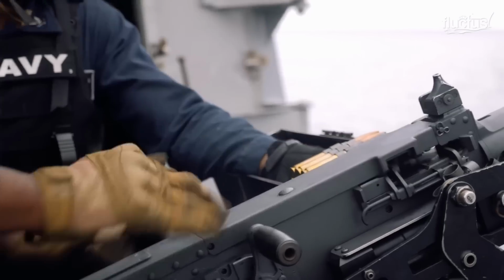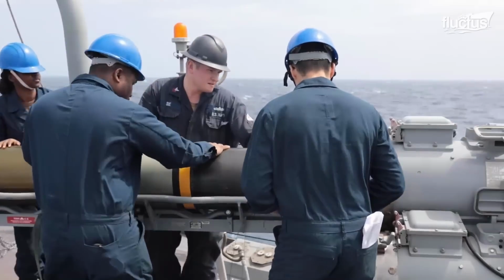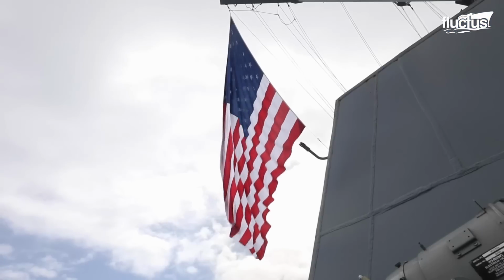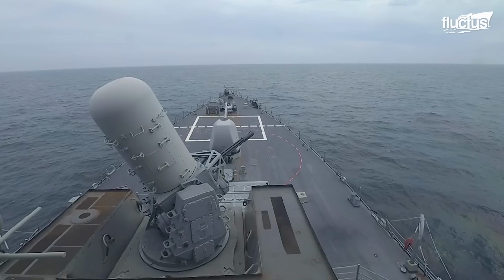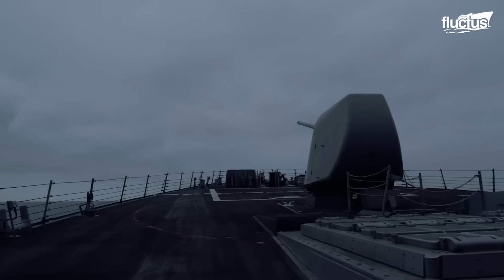Through daily operations, the crew becomes adept at utilizing the Arleigh Burke-class destroyer's formidable offensive capabilities. Armed with surface-to-air missiles, torpedoes, and anti-ship missiles, these warships are versatile defenders, capable of detecting and neutralizing threats across various domains. Live-fire drills with the Close-In Weapon System CIWS sharpen their ability to counter close-range threats, while the 5-inch Mark 45-54 caliber lightweight gun excels in engaging surface and aerial targets.